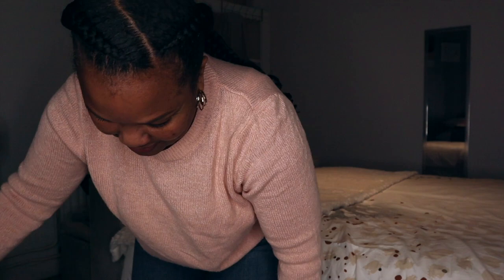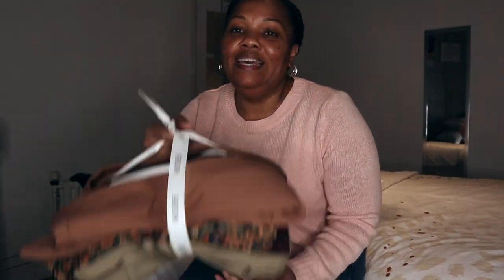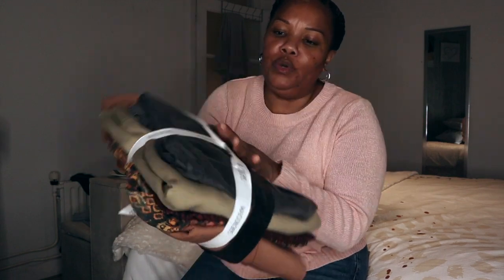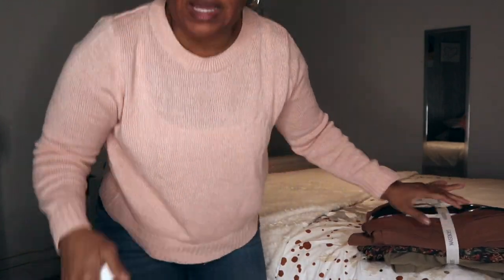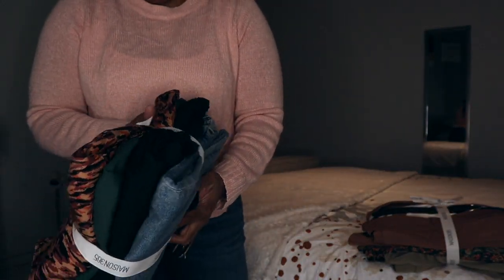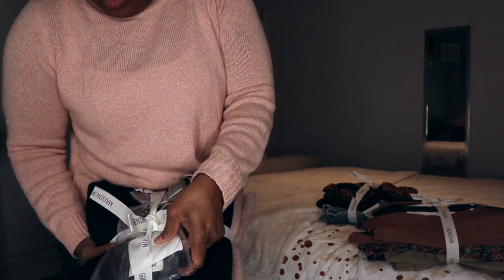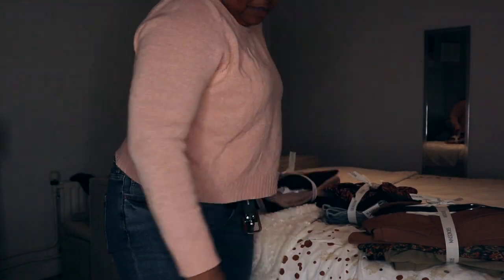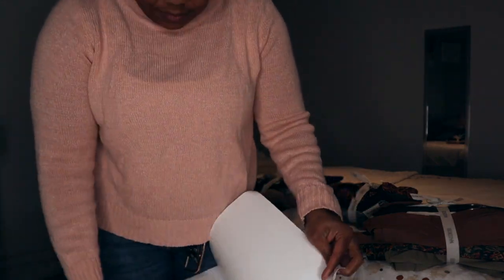Woo-hoo! Y'all, let me show y'all. And then what they did is, I'm already seeing that I'm not gonna like some of the pieces. Anyway, they bundled them up so you could know which goes with which and how to try it on. So I have three different pieces with what to go with what, and these. Okay, so they even have some jewelry to go with it, y'all. Yes. And then they have the book. There we go.